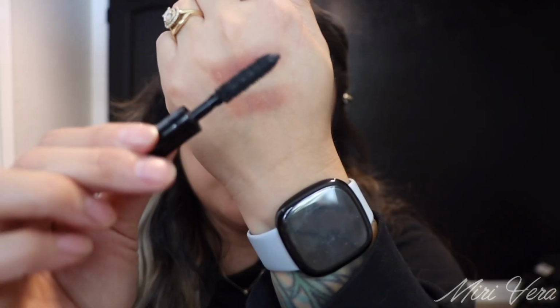I've heard great things about Chanel. I don't know if all of them, but there's a couple of people that really enjoy the formula. Let me show you the bristle. I'm not sure about this bristle, but it's a sample. We're gonna try it out. It was free. You know, I don't mind a free sample of mascara, especially if I've been interested.